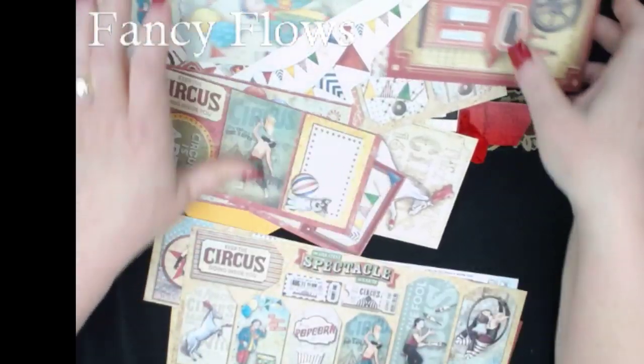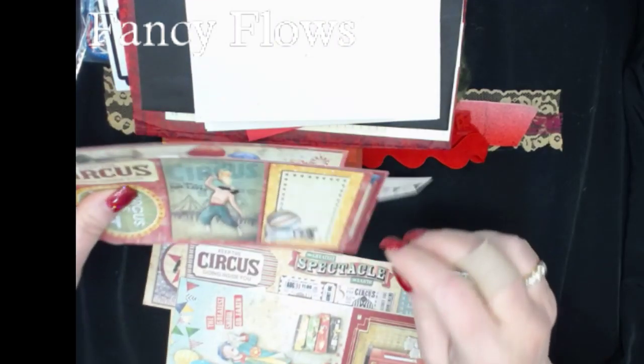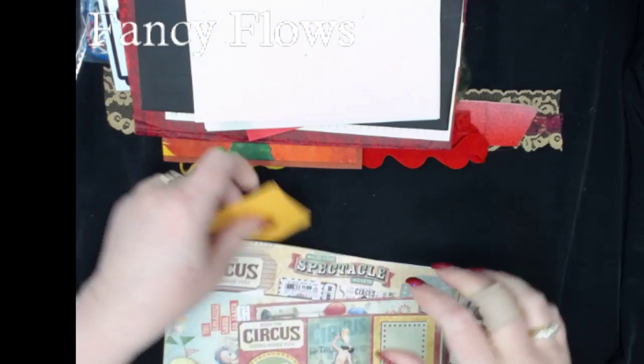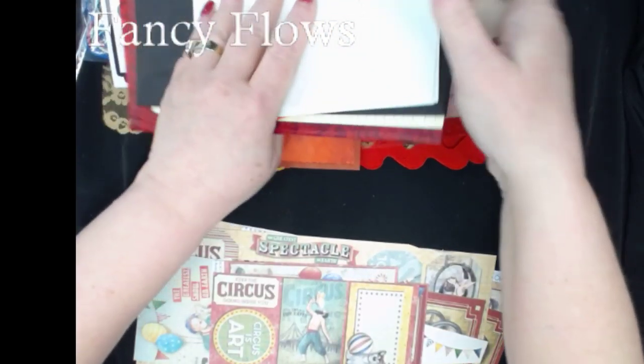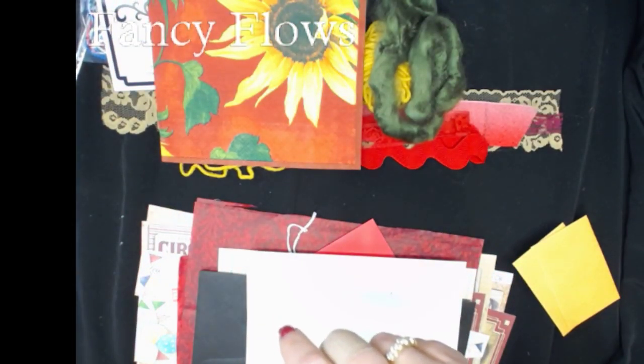This is the basic kit, and then none of them are ever the same. You may not get exactly that exact tag in there, or piece in there. Oh, and here's some tiny envelopes, coin envelopes. But you will get the items that you're looking for to make what you're wanting to make, and it will be so fun to work with.